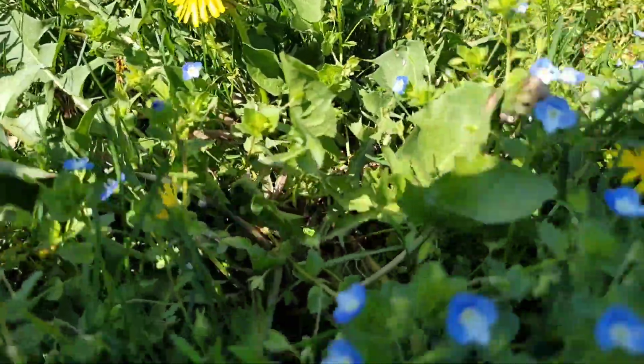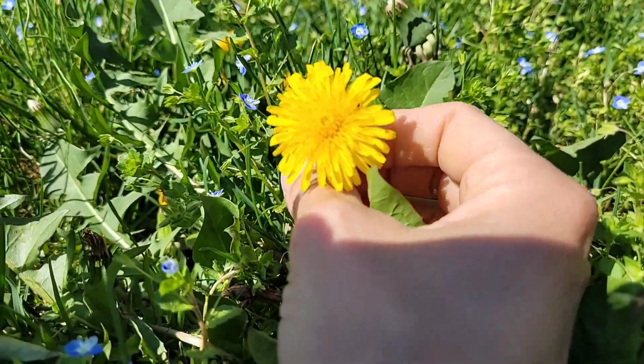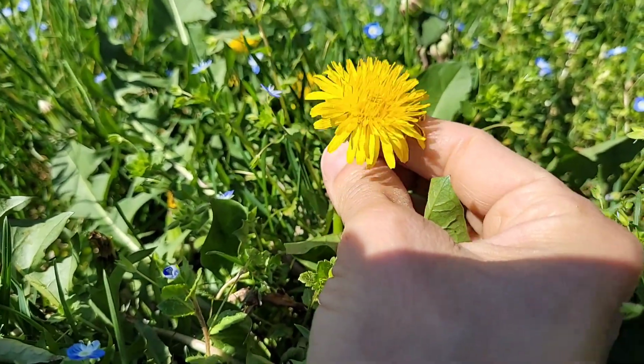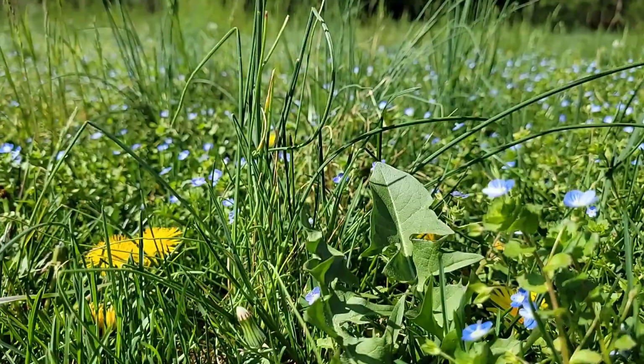And I don't think any herb walk is complete unless we talk about dandelion. Dandelion, tooth of the lion, Taraxacum officinale, one of my favorite herbs, plants, even though it is common. And this is a great angle.